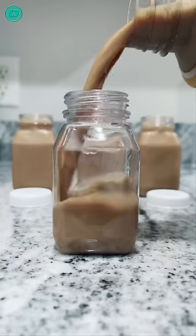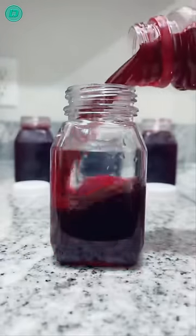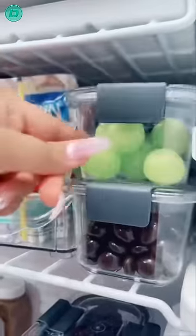Water. Starbucks caramel macchiato. And pomegranate juice. Blackberries and pomegranate seeds. Grappas. Pickles. Capri Sun. And that's basically it.